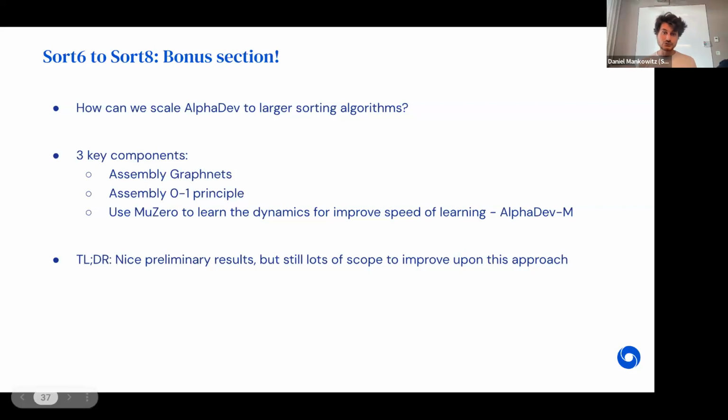So the assembly graph nets, which I'm going to talk about next, and the assembly 0-1 principle, which addresses exactly this problem of the correctness check. And finally, using mu0 instead of alpha0. For those of you who are familiar with mu0 and alpha0, the main difference is that when mu0 performs the Monte Carlo tree search, it does so in a latent space. What that means is that when we check for correctness and latency, we don't actually run the correctness check. Instead, we have a learned model.